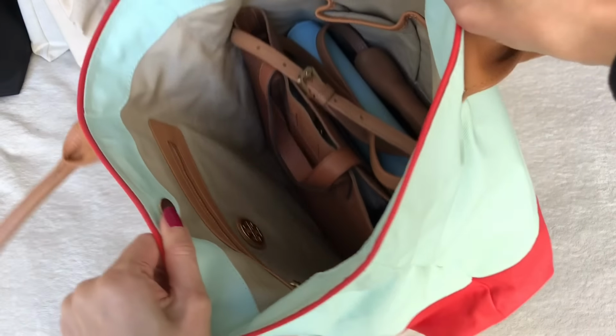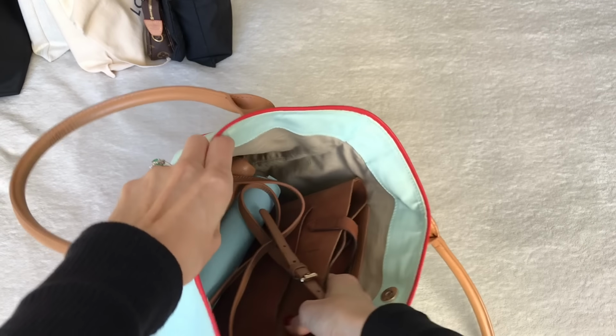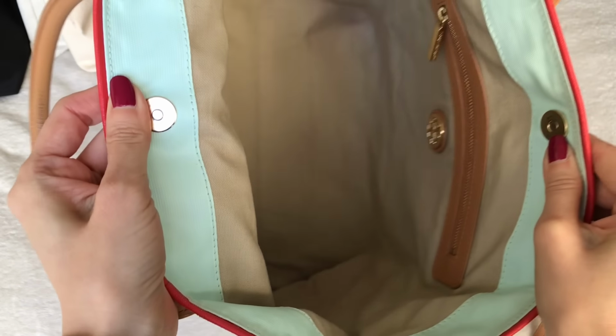It's got a magnet, and there are some other bags here that I want to show you that I used when my kids were little. So I'm going to take them out one by one and then I'll show you up close. And then we'll move on to the more modern day bags I've been using with my kids these days. So here's the inside. Don't you think it held up quite nicely?